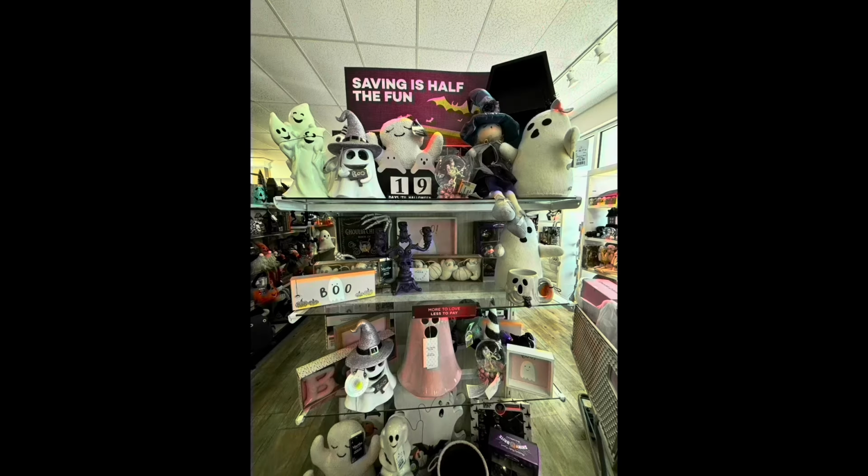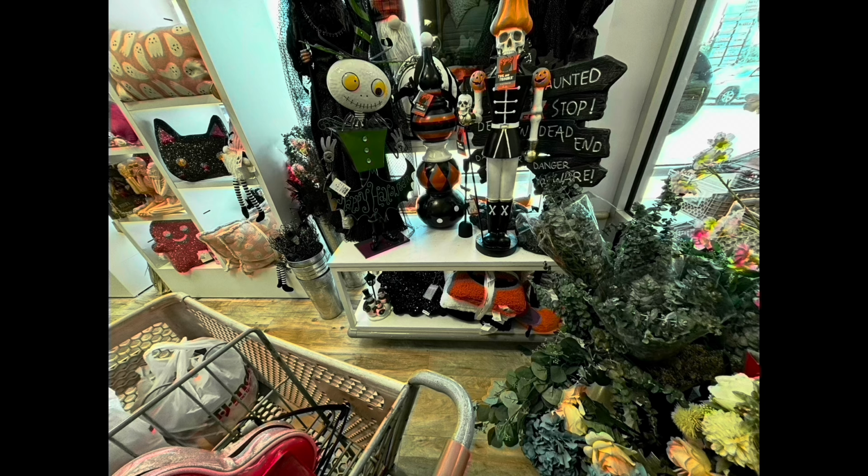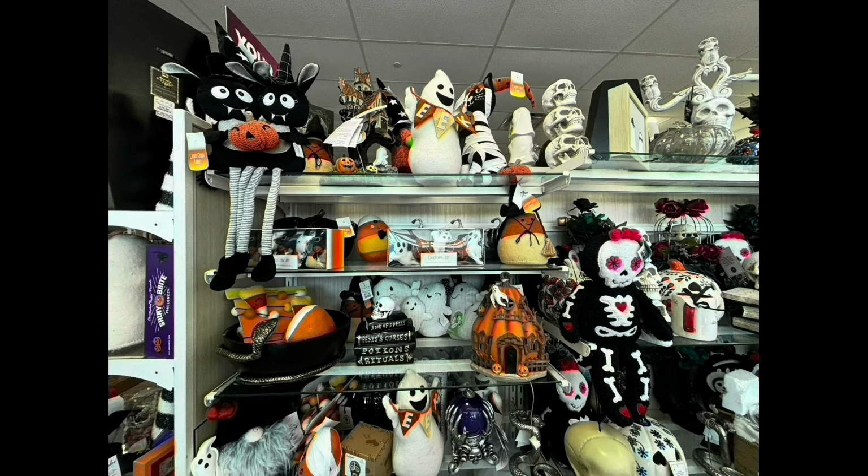Next, I went to HomeGoods. Or should we call it Gnome Goods, since they still seem to be full of gnomes. At the window display, they had a sign that I think said, "Stop, dead end, danger here." Then I turned the corner and the gang was all there.